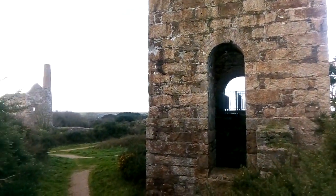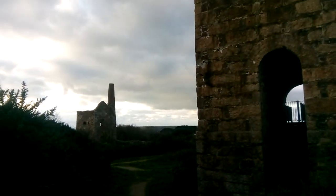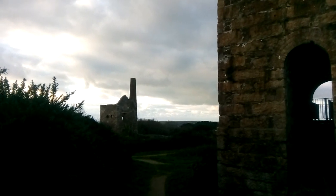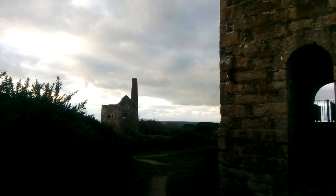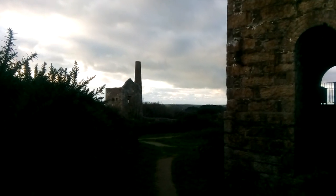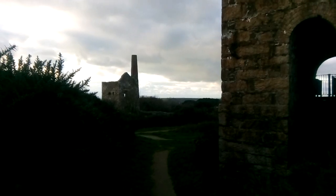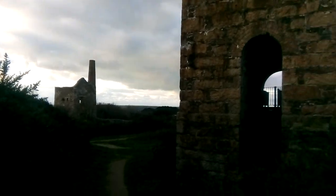Now to the left here, this engine house here, sorry if I'm wobbling, is the stamps engine. Now originally there was a set of Cornish stamps there which crushed the rock that was mined out of the ground here to a fine sand. That sand was then put onto buddles and shaking tables, where there was buddles on this site, which we'll go and have a look at, hopefully.